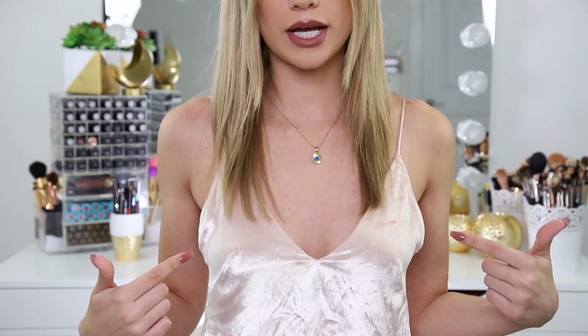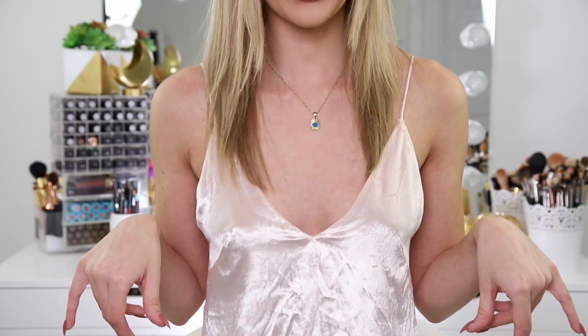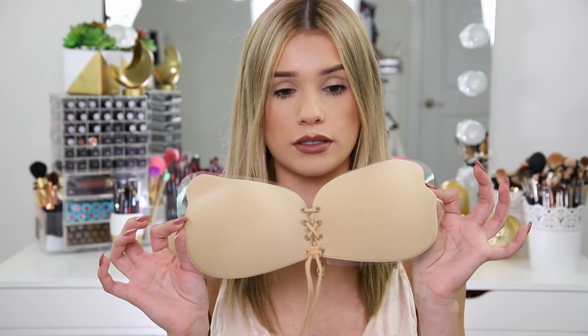I wore a tank top so you guys can see. This is what my boobs look like with a regular stick-on bra. So this is what I was wearing. It's just a regular stick-on bra from Pink. This is now my boobs with no bra, nothing. They're just, you know, doing the thing, being natural. I'll try on the nude one first.